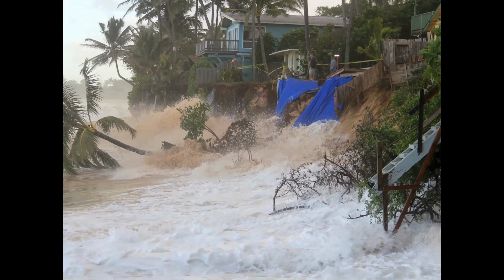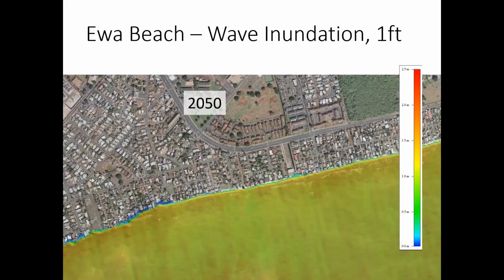Of course, there's coastal erosion and wave runup. So as the ocean rises, the waves run up higher. Under 1 foot of sea level rise by mid-century, a typical summer swell on the south shore at Ewa Beach. This is not a storm wave. This is just a swell event. Runs up into the coastal homes like this.